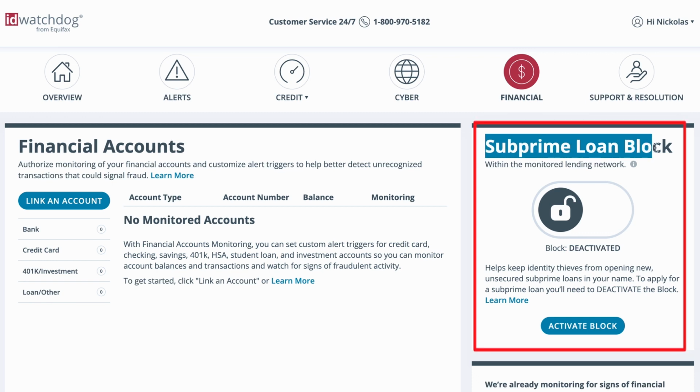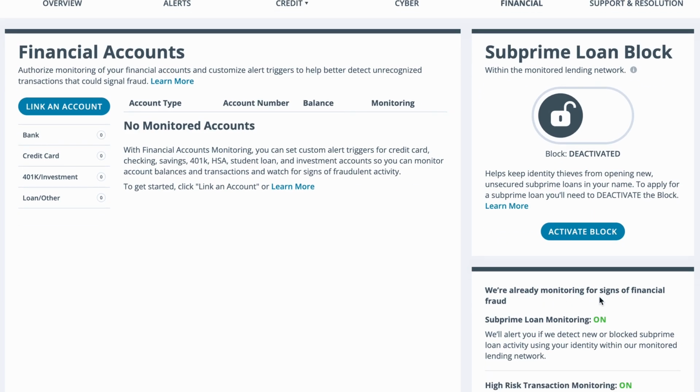You have your subprime loan block, and you can block that automatically, and this helps keep identity thieves from opening new unsecured subprime loans in your name. And all you gotta do is one click away and you're blocking it.